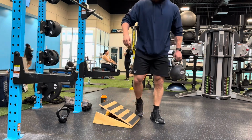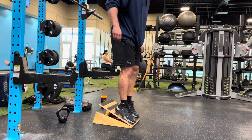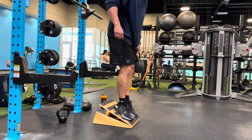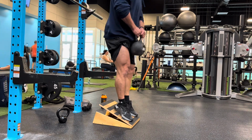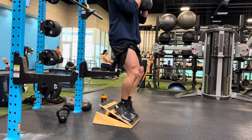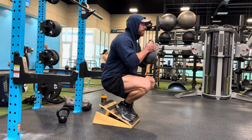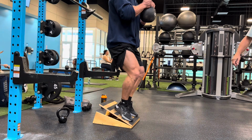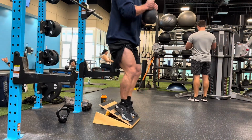I'm really focusing on no butt wink. So once I warmed up, I grabbed a 55-pound kettlebell, and I'm kind of feeling it out. I was doing belt squats a lot, so this movement can be rotated out with belt squats. Just because I didn't want to load my back at all or put anything on my hips, I decided to go with this. But the 55 pounds from a stimulus standpoint wasn't it. It just was too light.